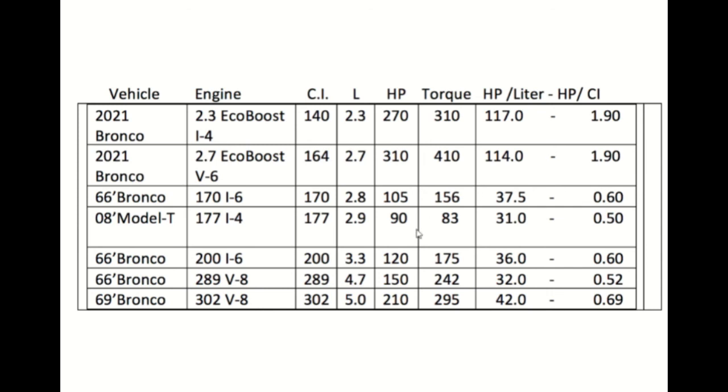So this is just to give you guys some idea about the efficiency of the Ecoboost engines.